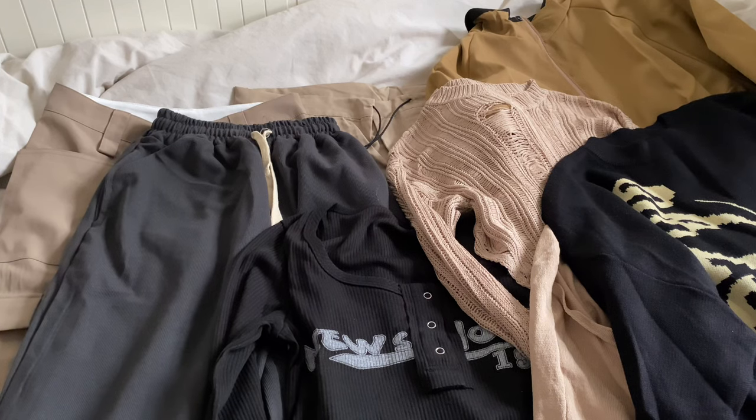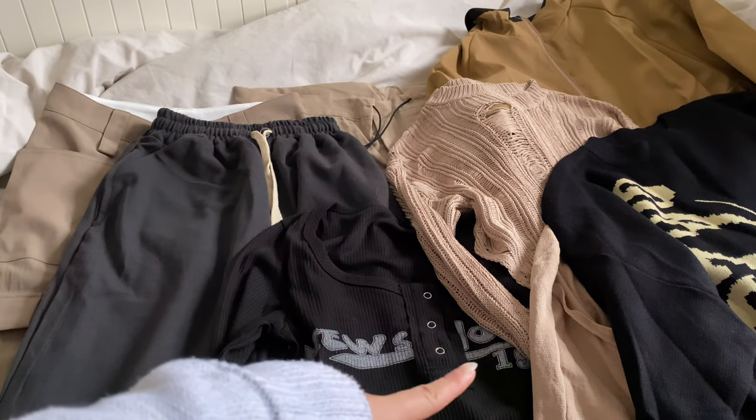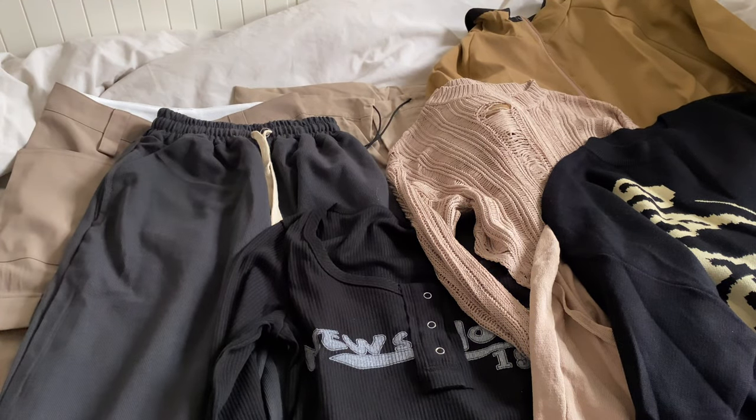Thank you so much to emmiol for sending me all of these items gifted to me. So yeah, basically I got 3 bottoms, 2 jumpers, 2 tops, and 1 jacket. So yeah, I'm gonna try these all on. Hopefully they fit and look nice.